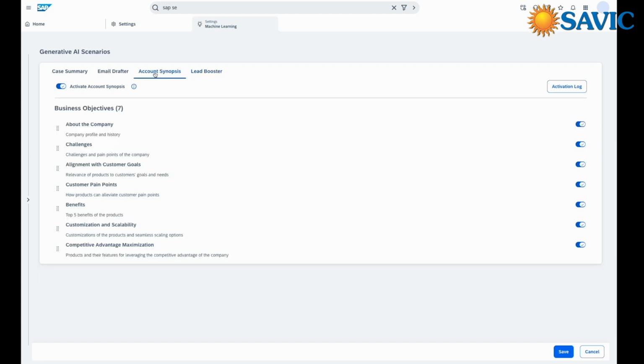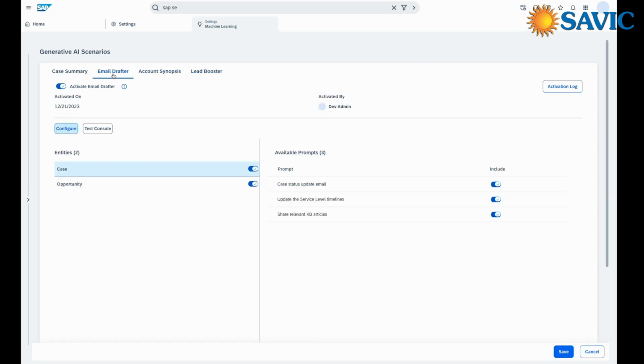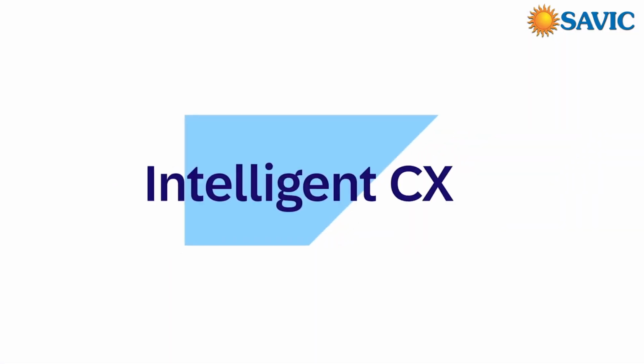So that's how the activations look like, with no training or anything to be done as such in terms of the models for GenAI scenarios. But yeah, it's just an activation at the click of a button, configuring certain aspects which are also available via the UI and making it available for the end users to leverage the benefit of GenAI via each of these capabilities. Thank you.